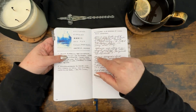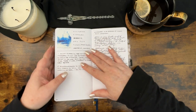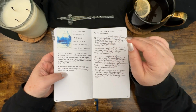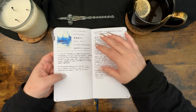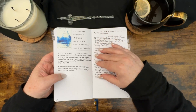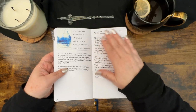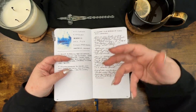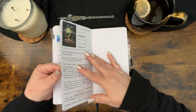And then I read Nocturnes by Kazuo Ishiguro. This has been on my bookshelf for years. Loved the first read because it's a combination, it's short stories. Loved the first one, didn't love the subsequent ones. So I gave it a 3 star. It's a good read. It might appeal to you more than it appeals to me. I had much higher expectations for it.